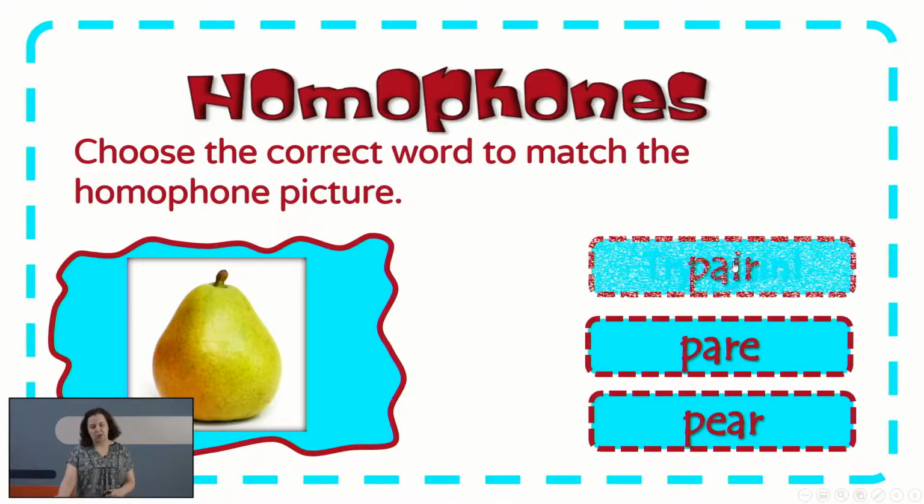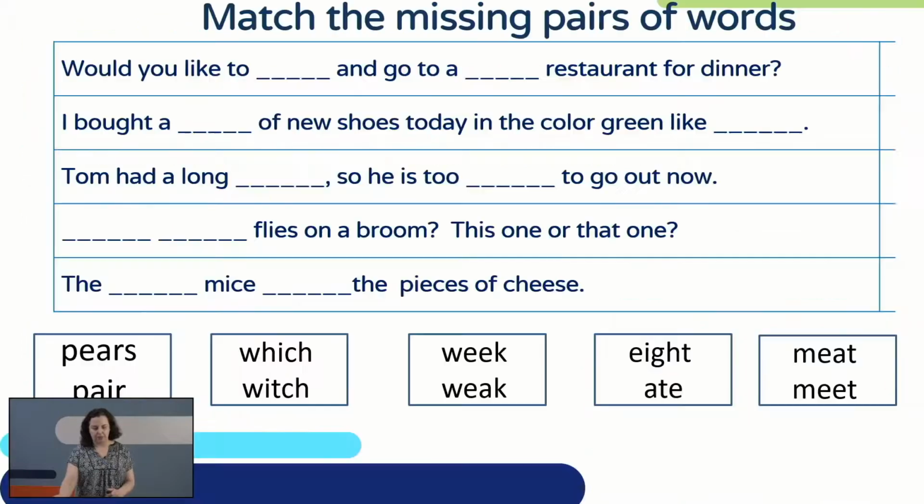P-A-I-R? No, this is pair of shoes, pair zug. How about this one? Pair? No, of course it's pair, P-E-A-R. Pear agas is P-E-A-R.